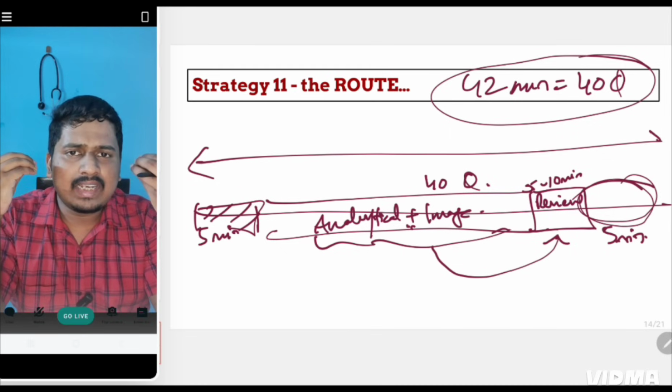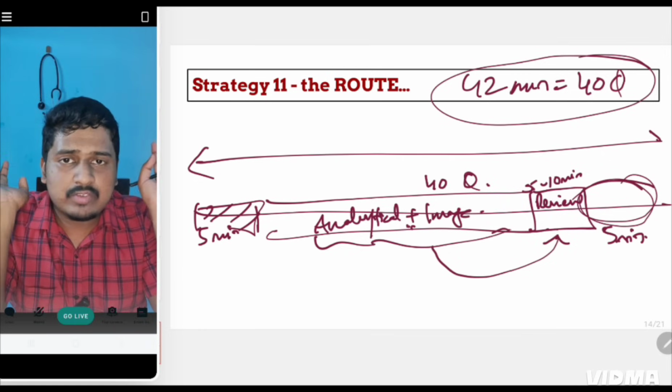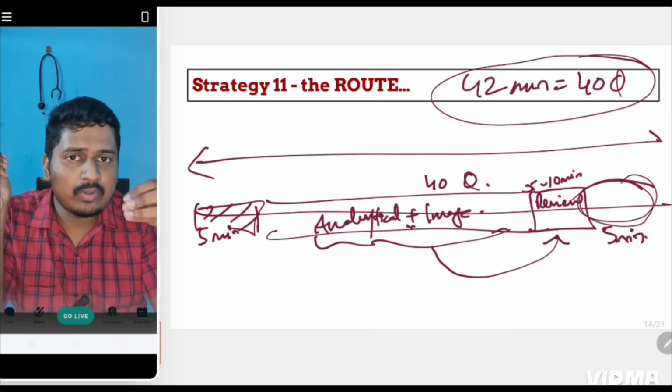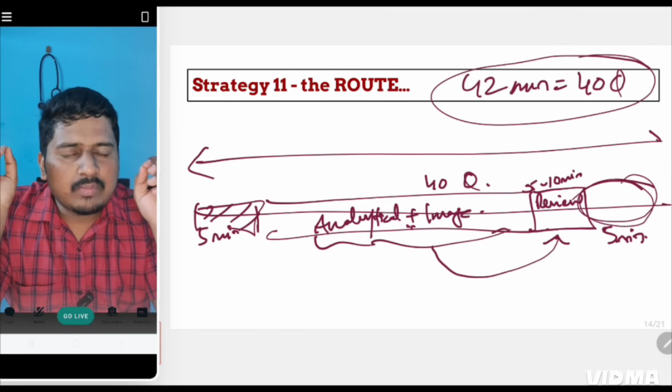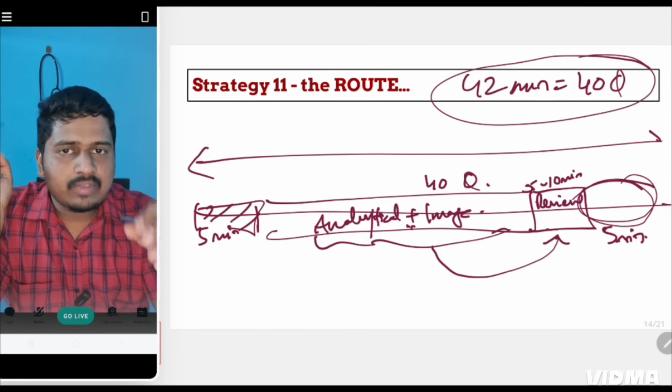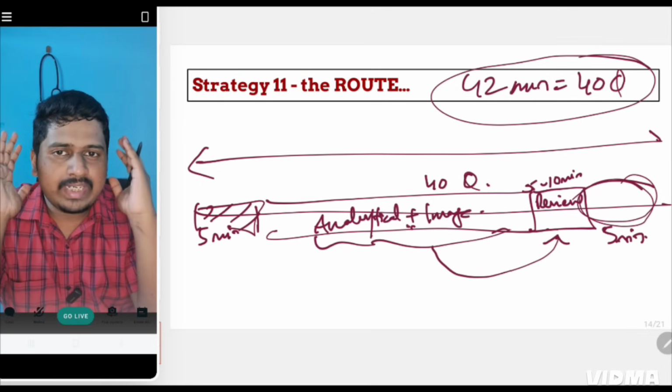Some of you will say this will consume more time. Actually, this doesn't consume more time. The more time consumption is when you use the conventional method, that is, when you go from the first question. The reason you consume more time in the conventional method is that question number 1 will be a memory based question, so your brain is in memory mode.